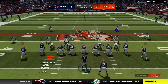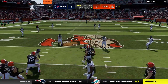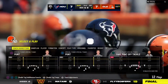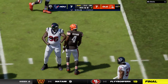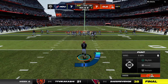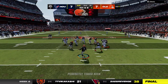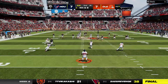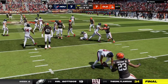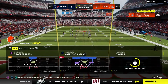That means you take up the first 3 guys, the center and the 2 guards. You cover them with your big people up front. I don't understand why you're trying to run up the middle against the 46 defense. The old Bears showed us it wasn't able to be done. They didn't get it done on that one either. The Browns send out their punter now, as he's on to punt for the first time this afternoon. 31 yards on the punt there. And the Texans will take over.